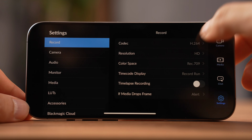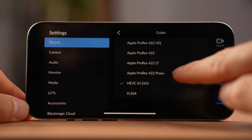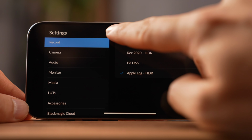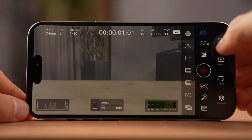For example, on the iPhone 15 Pro, I can go into the settings and select H.265 instead of ProRes and still shoot in log. This way, I can save gigabytes of memory on every minute of video, since the compression in this codec is super efficient without a noticeable loss in quality. Unfortunately, this app does not bring log to the iPhone 14 Pro, which is a shame.